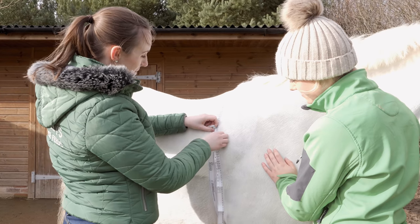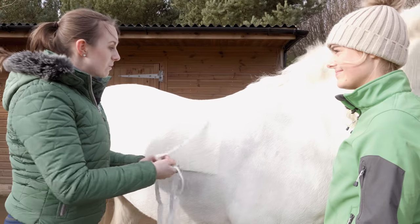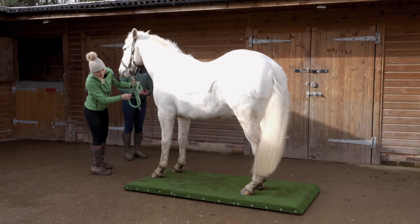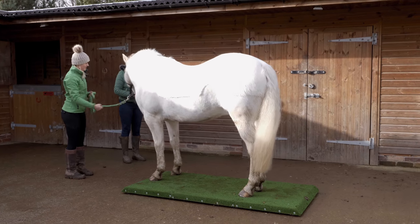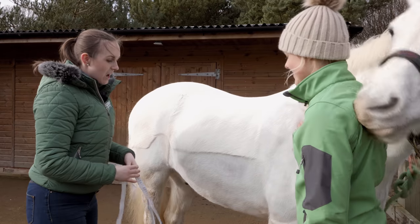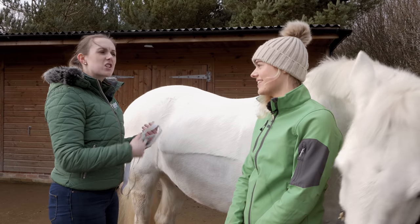Okay, I think he's averaging around about 504 kilos on the weigh tape. So he's a fair bit lighter on the tape than he was on the bridge. Yes, this is because the tape only takes that measurement around the girth into account. It doesn't take into account his neck or his bottom, but weigh tapes can be quite good just as a way of monitoring change.